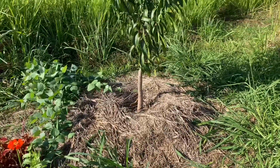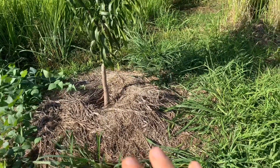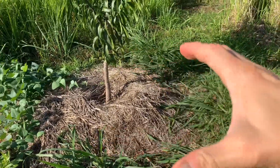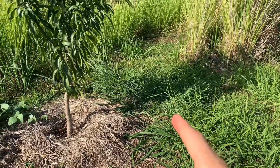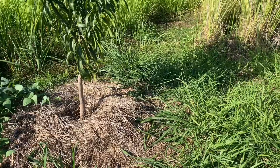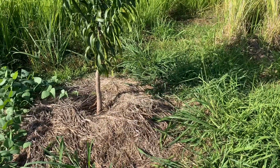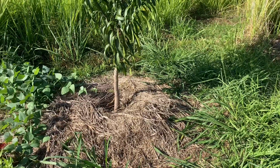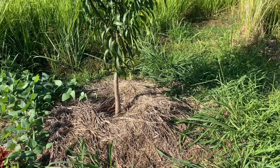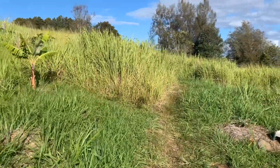So this is kind of how we do it. We dug out a small circle, planted our tree, and we keep widening the circle as the tree grows. We brush cut the grass with a weed whacker and a brush cutting attachment, and then we just pile up that guinea grass underneath the trees as mulch. We also feed our trees rabbit manure and then the liquid fertilizers like I just mentioned a moment ago.